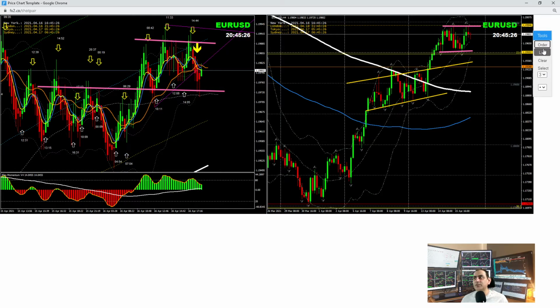Euro USD, if you look at yesterday, the price was at this level, and we were expecting that if the price is going to respect, we would be taking a pullback long, and that's exactly what we did today. I did analysis for a breakout of this pattern, and after the breakout, we had a pullback, breakout, pullback, two pullback long trades in Euro USD.